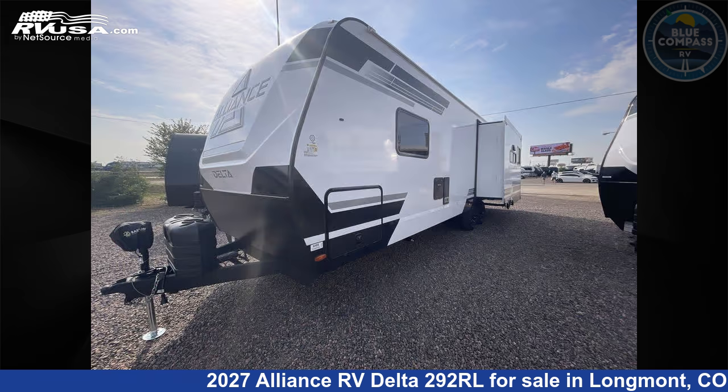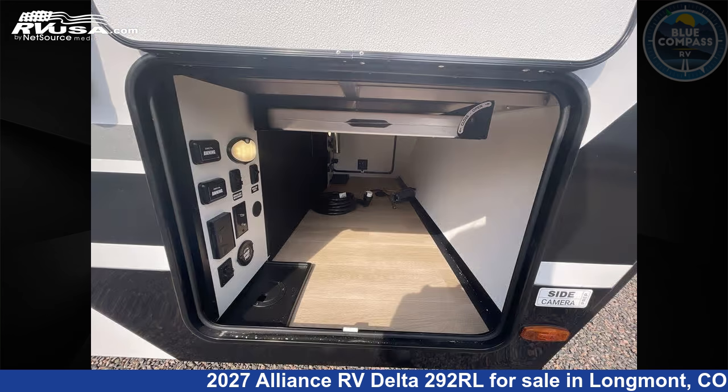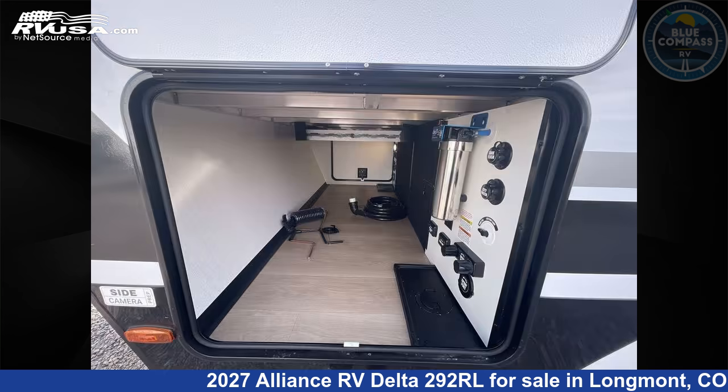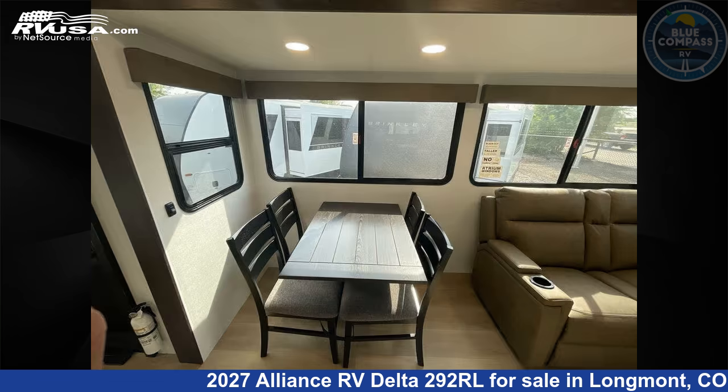This new Alliance RV is 33 feet 0 inches in length and features sleeps 4, slide-out, and 45 gallons fresh water capacity. The floor plan layout of this travel trailer features front bedroom, kitchen island, rear living area.